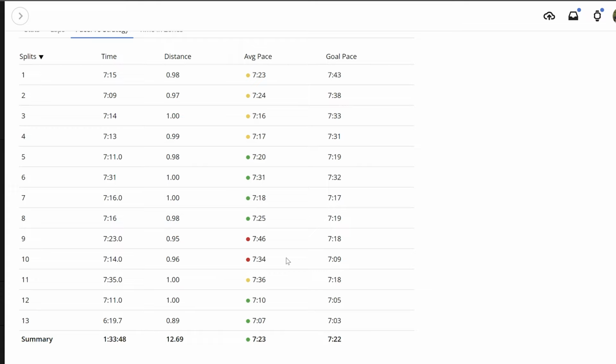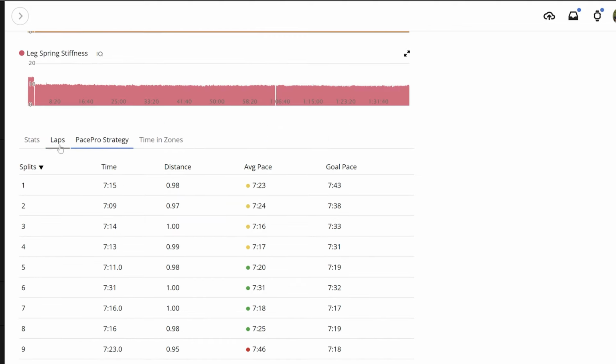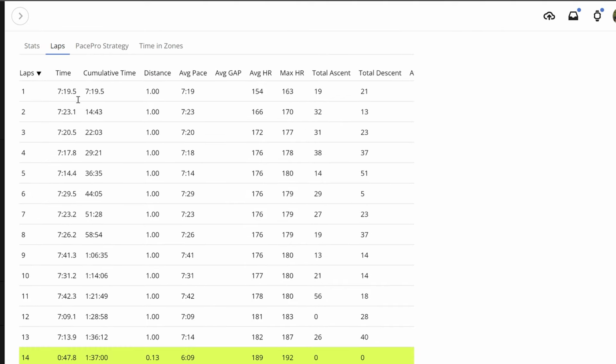If I wasn't having the PTT issues, I think I could have definitely made up that additional time and potentially even approached 1:36 or a sub 1:36. So now let's go right to the actual laps. And here we go, for the full 1 miles.